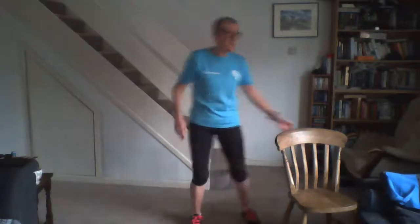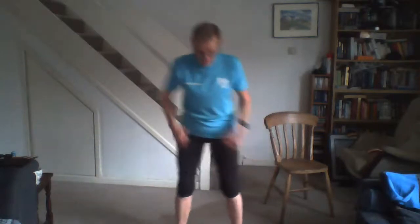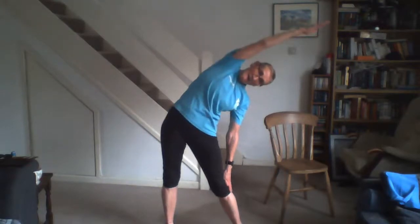Right. Last one before we do our routine is the dreaded side bends. So have your feet at least hip width apart, maybe slightly wider than hip width. And remember, if you're going to use your other arm, keep it straight so that you're actually engaging the muscles. So we're going to go down. Oh, yeah, just quite jerky.